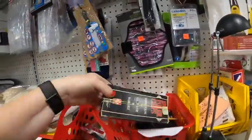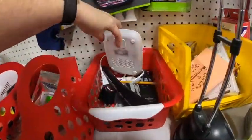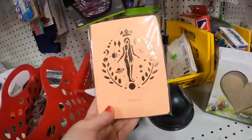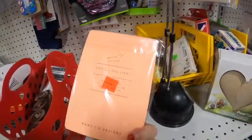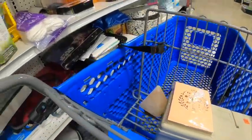The Goodwills that we had back in Houston, the ones I went to, didn't have like new stuff. The ones here have, I know, remote controls. I don't know anything about them. My sister's a Virgo. I got this for her. I'm getting this. It's going in the cart for my sister.